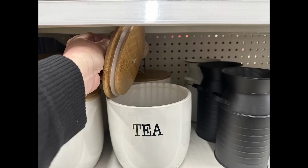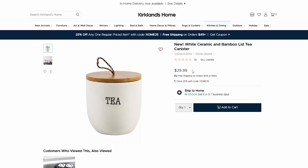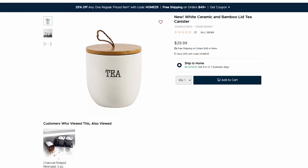This tea canister with the wood top and rope handle is $8. You guys, go over to Kirkland's and look. They have almost the exact same thing for $29.99 with the rope handle and the wood lid, and they are both 61 fluid ounces each. So almost identical. I really couldn't tell a difference other than the price tag.